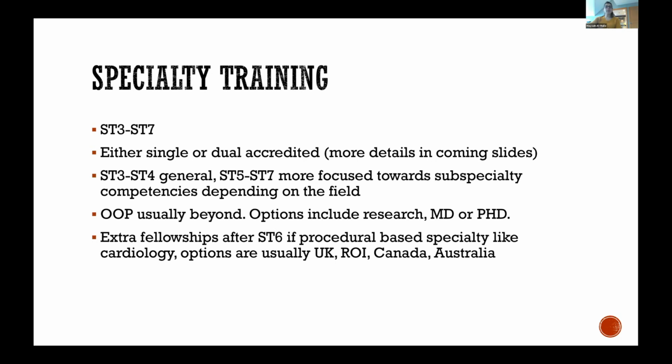There are options or opportunities to do out of program training. And this is usually people who are a bit more advanced in their training. So usually at ST6 or ST7, people will take time out to do research, for example, or an MD degree, which is a 1-year research degree, or a PhD. A lot of the trainees here will do an extra fellowship on top of their subspecialty training after ST6, especially for specialties that have more procedure-based components, like for example, cardiology.